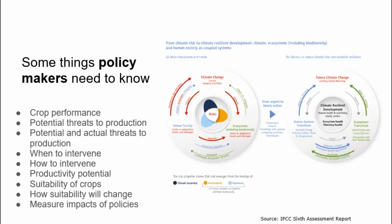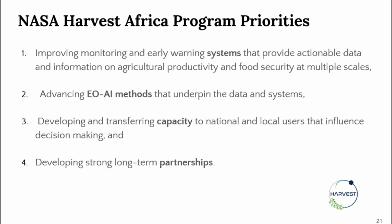A policymaker might want to know the same exact things, but from a broader perspective, like should we be investing in maize inputs, or should we be investing in something else? Should we be bringing irrigation in this particular area, or is it not worth it? And what we work on can help provide some answers or some sort of direction with the databases.